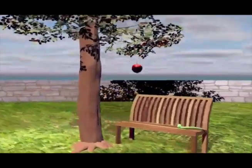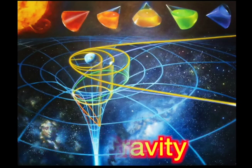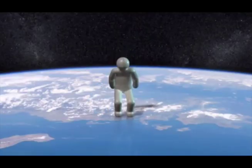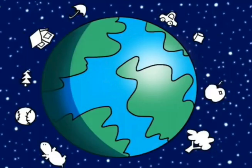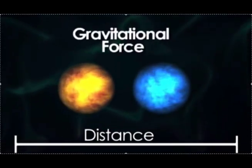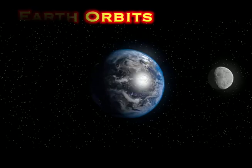Why do apples fall off trees? 7. Gravity is attractive. Real apples fall to earth because gravity pulls them down. Gravity is what keeps our feet on the ground too. Gravity is pull power. Heavy objects pull on or attract lighter ones. Gravity is why the moon circles the earth.